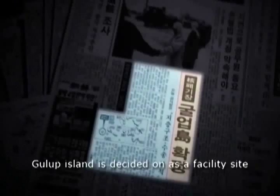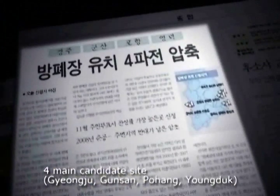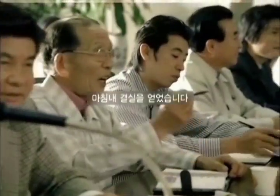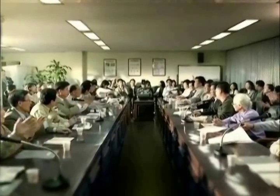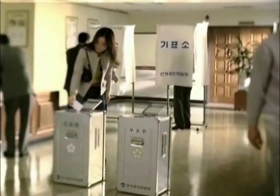The site selection for the Low and Intermediate Level Radioactive Waste Disposal Center began in 1986. Gyeongju was selected on 2nd November 2005 through the strong determination of the government and people's efforts, despite the long dispute related to the issue.